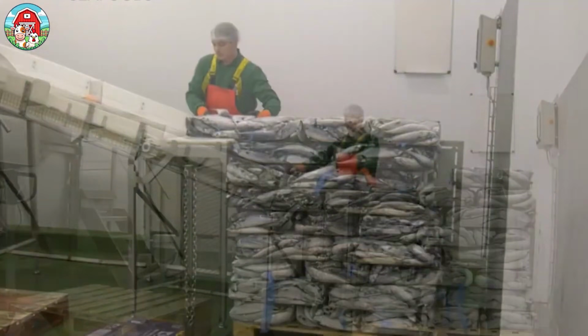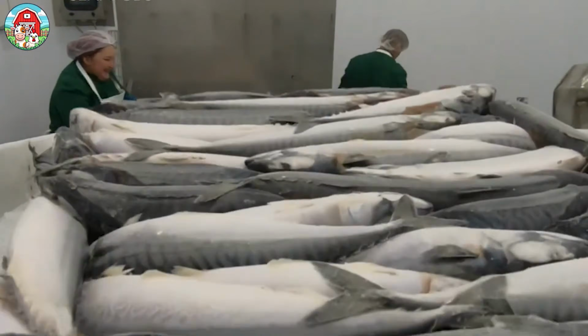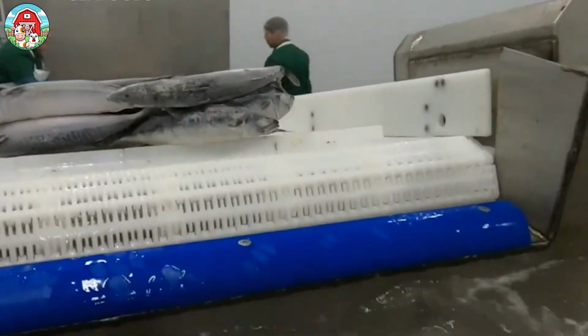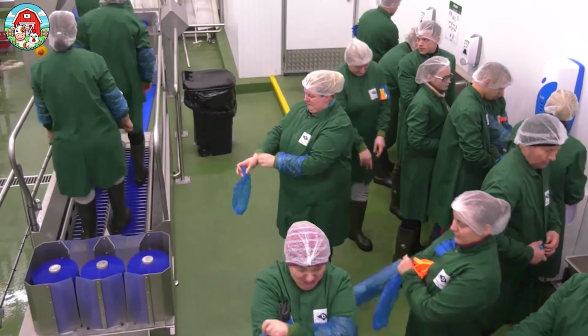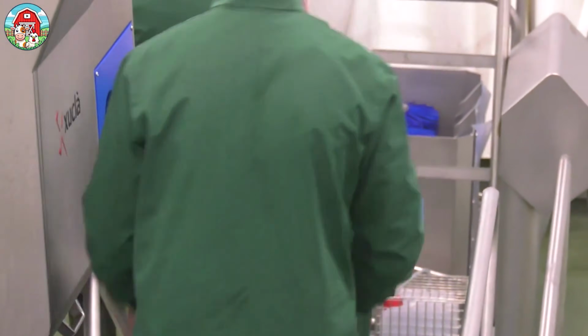When it's time to prepare them, the fish are gently thawed to around -1 degree Celsius to -2 degrees Celsius, preserving their texture and making them easier to fillet and process.